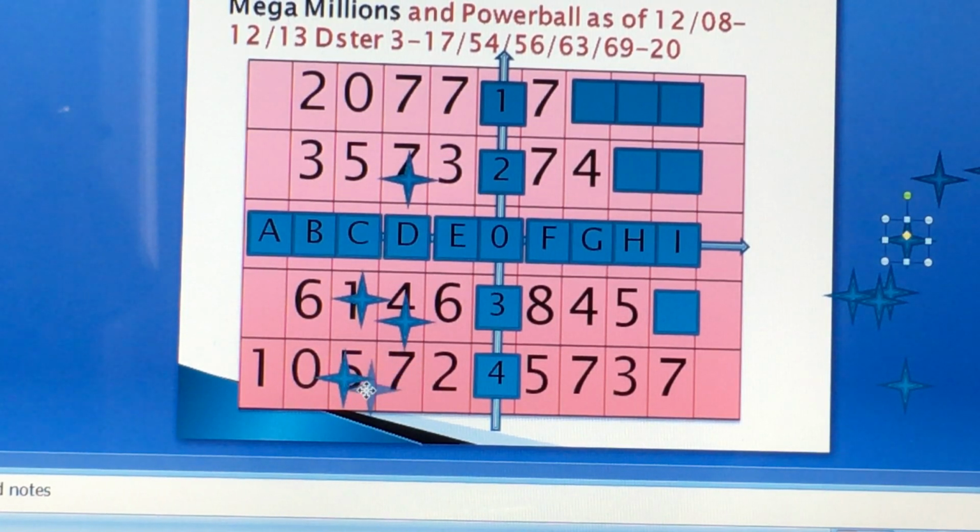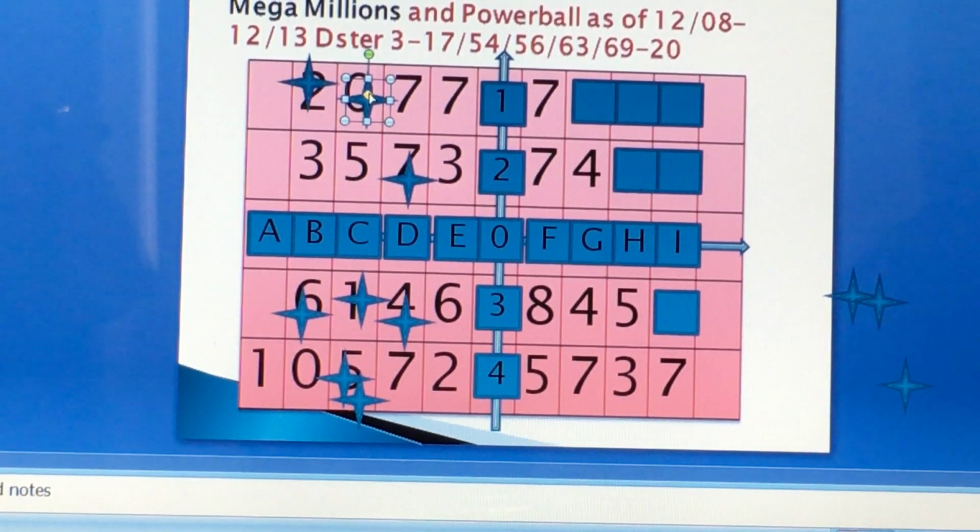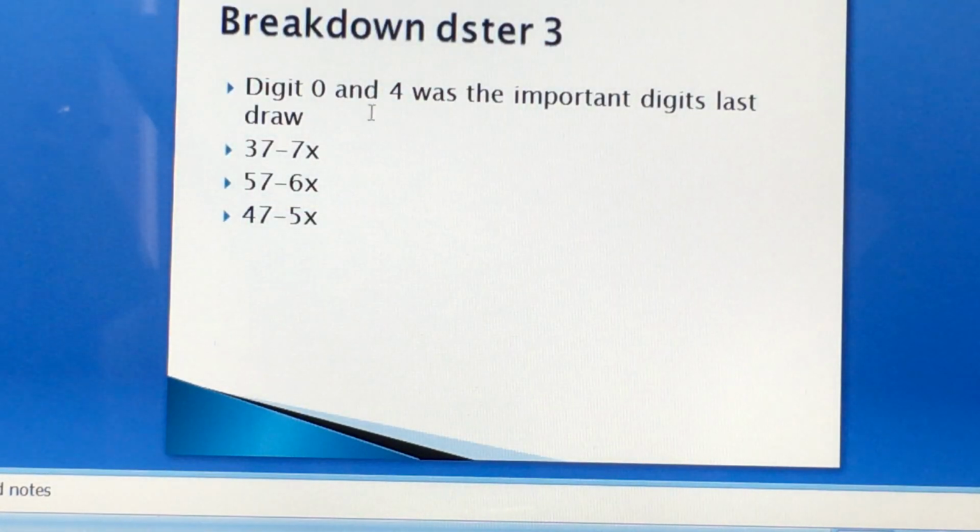And 56 on the bottom of quadrant 3, and then 69 not in the Dster again, and then 20 on top. So that's really sad. Even Dster number 3 didn't do that well for Mega Man or Powerball. And when we have 4 winning numbers, the only good part is it was on the left side of the quadrant. So as you can see, the highest frequency number 37 picked up the Mega Man numbers.